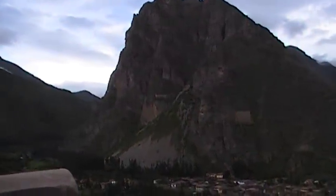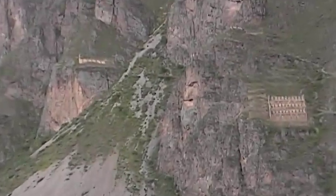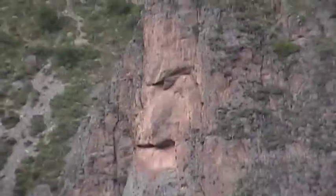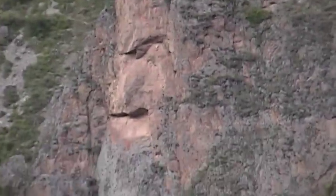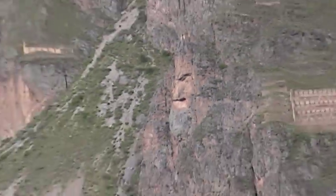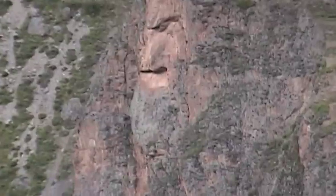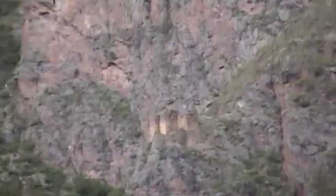It's unfortunate that most of the guides here, at least the ones that I've met, really don't seem to know that much, or can't really explain things like this head. 300 plus feet tall, 80 plus feet across, well-defined eye, well-defined mouth, teeth inside of the mouth. And whoever Viracocha was, he had a beard. And a temple was built on top of his head.